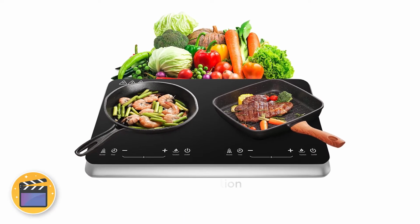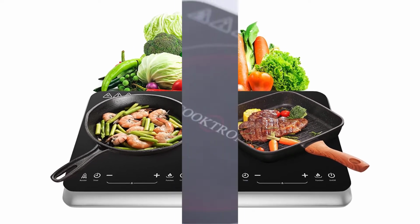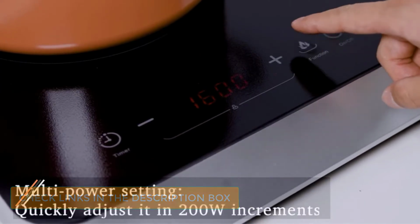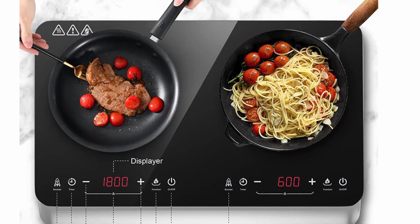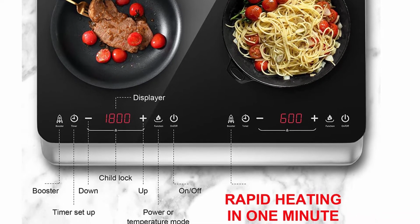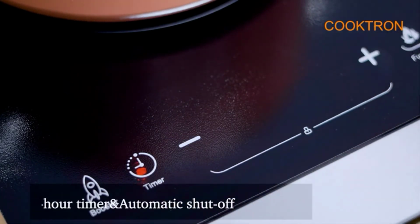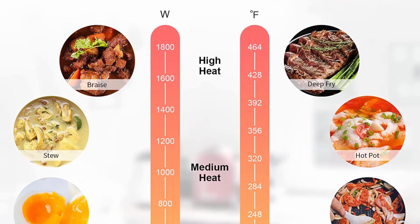Cooktron features a 1800 watt easy heating dual induction cooktop, which is more efficient than a usual electric burner. It also features a greater heat conduction effect than the conventional induction cooker. It has 10 different temperature settings ranging from 140 degrees Fahrenheit to 464 degrees Fahrenheit. Also, it features 9 different power settings from 200 W to 1800 watt, with a difference of 200 watt each. The touch feature allows the convenience of use with feather touch technology. The timer allows you to set the time from 1 minute to 240 minutes.